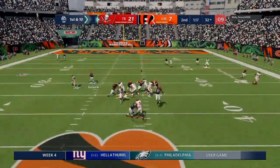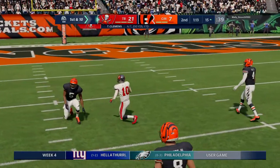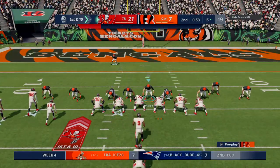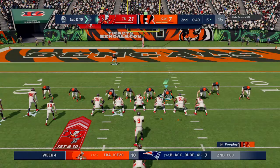From the gun, Clemens. Oh, a scrap for the football, and he's going to come down with it. And taking it to the 15-yard line before he's brought down. Another first down as he went right back to the same well, this time for 17 yards.